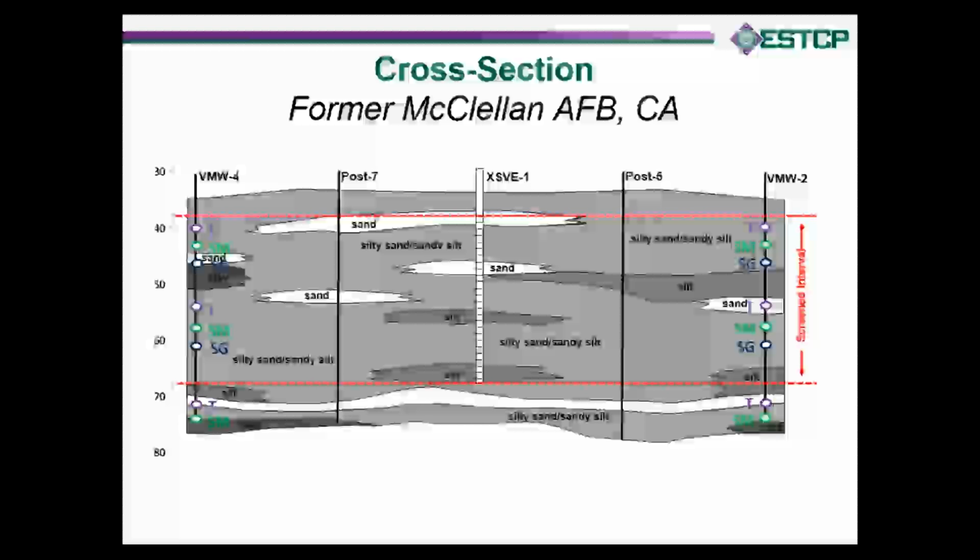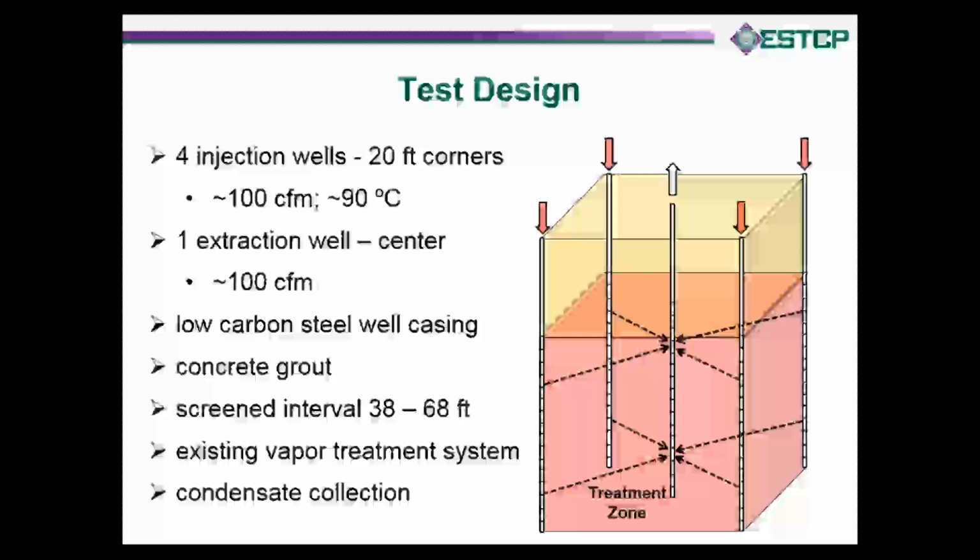As you can see from the cross-section, we're dealing with silty sand, sandy silt material, and the target interval, again, is above the water table, affected by the 1,4-dioxane. The design is basically 20-foot on-center injection wells that are used to inject heated air into the subsurface, the unsaturated zone. About 100 CFM was injected into the subsurface within the target interval, which was about 40 to 70 feet below ground surface.